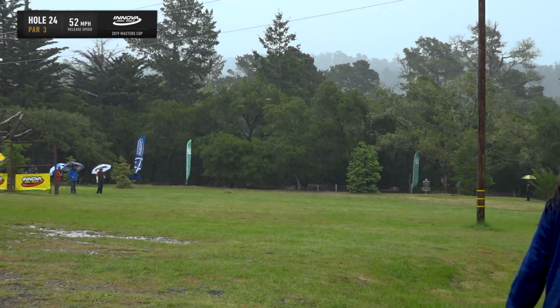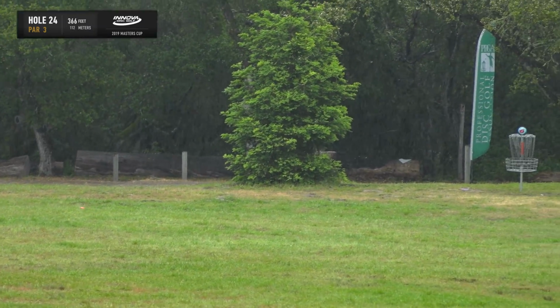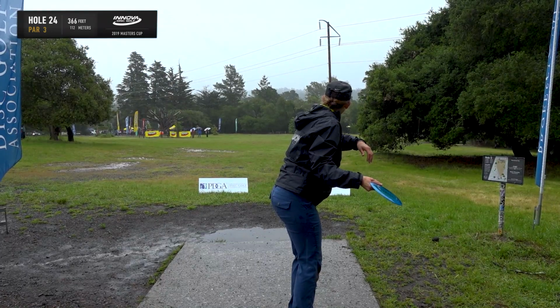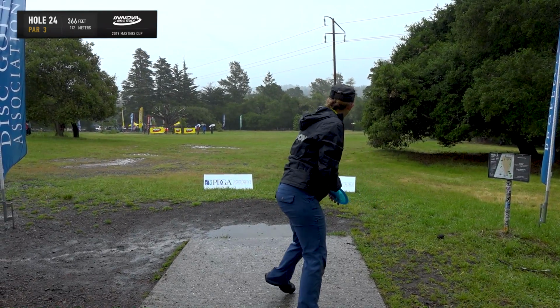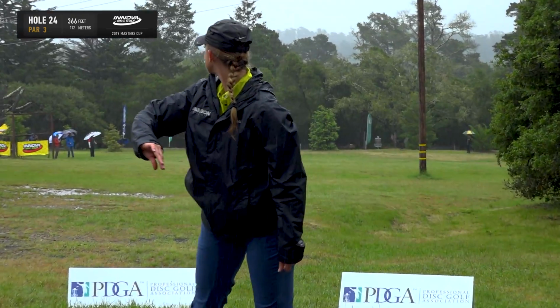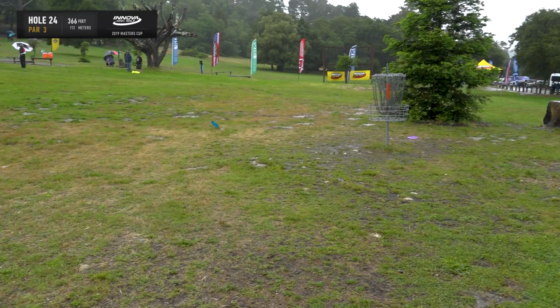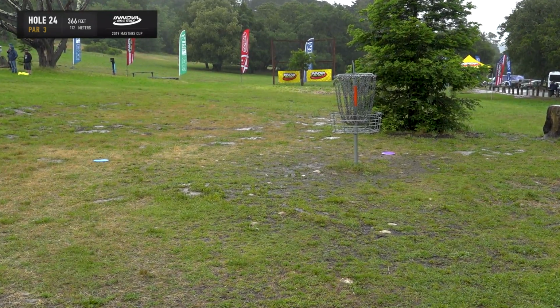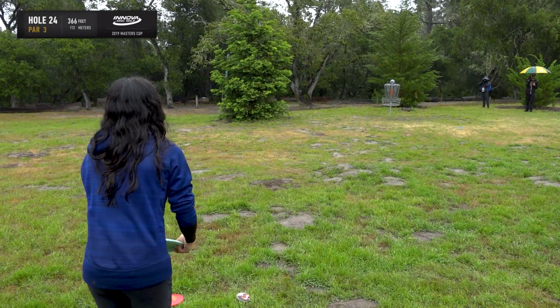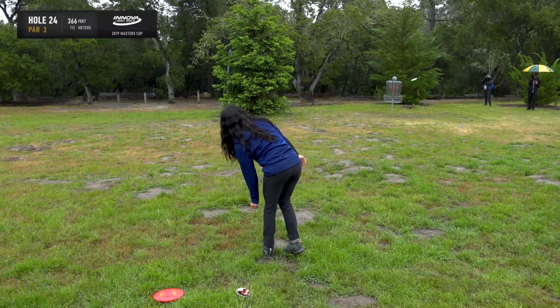I'm guessing that's a Judge from Paige. It absolutely is. Smashing that thing down there. And probably an indicator why it's her signature disc. Nice. Let's see what Sarah's throwing here to finish. That is a Trace. Wide sidearm hyzer, gets a little skip, and she's just as close as Kat is, but on the front side of the basket. Three par jobs. It's pretty impressive. And even Paige has a look.